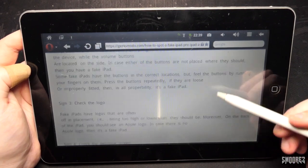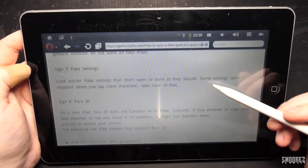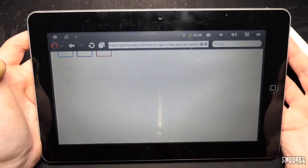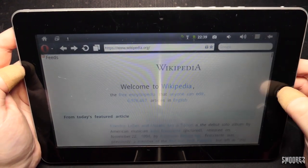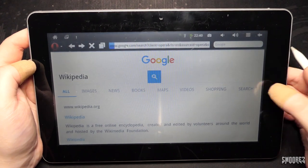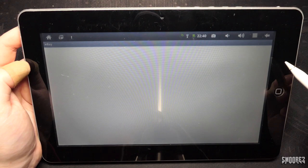I wouldn't though, because I don't even know the RAM that's in this. I don't know any specs about this. Nothing at all. But at least there's a guide to tell you if you have a fake iPad or not. Obviously, what I have in front of me is a completely legitimate iPad. That's 100% certain. It goes back pretty fast, I'll say that. eBay from 2010, probably. What does this look like?